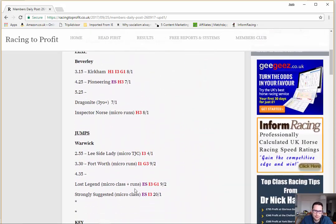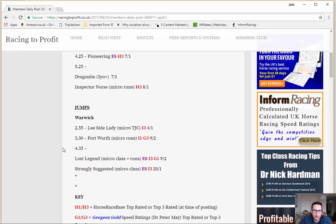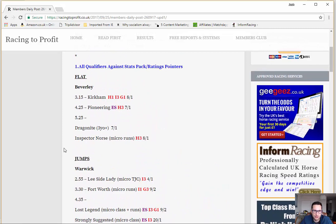That is the focus. And you can look at the research of those jump stats packs. And section 1 is simply the qualifiers against those stats. Now, those stats are trainer-based stats. They are nothing to do with a horse. They simply look at a trainer's record in certain race types and certain micro angles at a certain track over the last 3 years. And that is our starting point for the content and the main content in section 1.